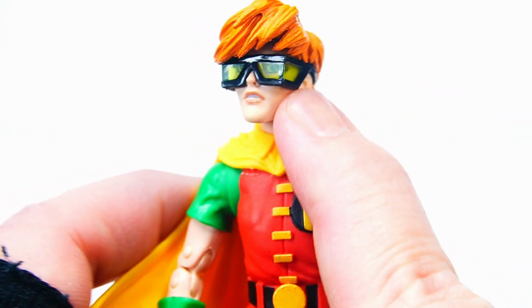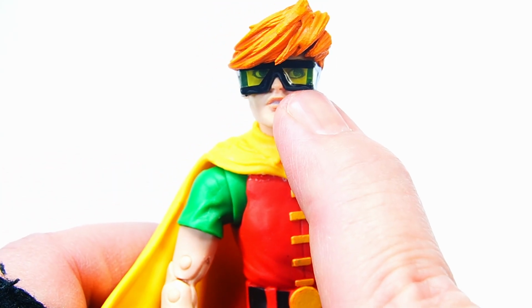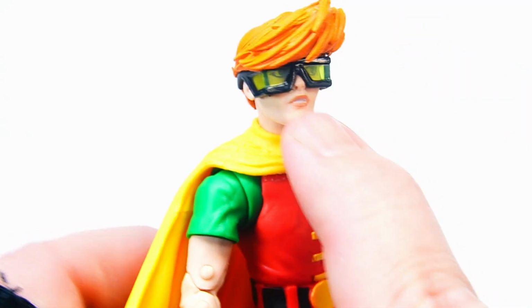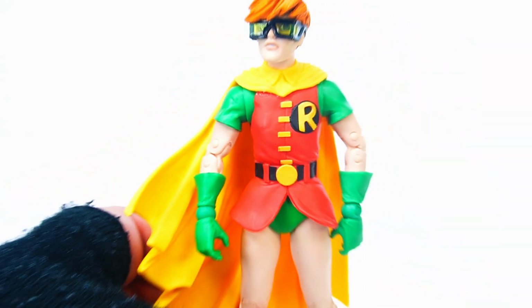I thought that was kind of funky, but it added a nice little allure. You can kind of see her eyes in there, which is cool. I'm glad that it just wasn't painted over. That would have been really frustrating. Face looks good. The outfit overall isn't bad looking.